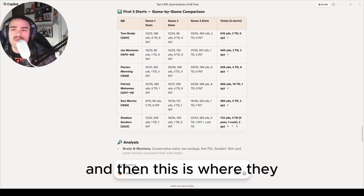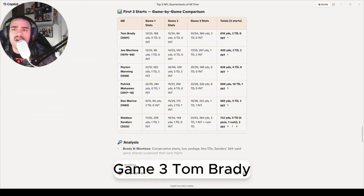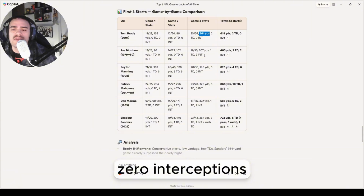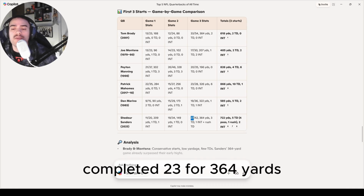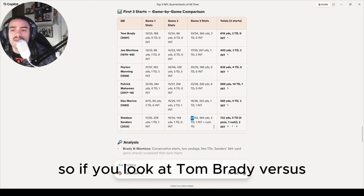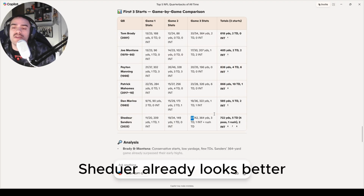And then this is where they start looking a little more like each other. Game 3, Tom Brady attempted 54, completed 33 for 364 yards, 2 touchdowns, 0 interceptions. To last night's game against the Titans, Shedeur attempted 42, completed 23 for 364 yards, 3 touchdowns, 1 interception, plus a rushing touchdown. So if you look at Tom Brady versus Shedeur's first 3 games, Shedeur already looks better.